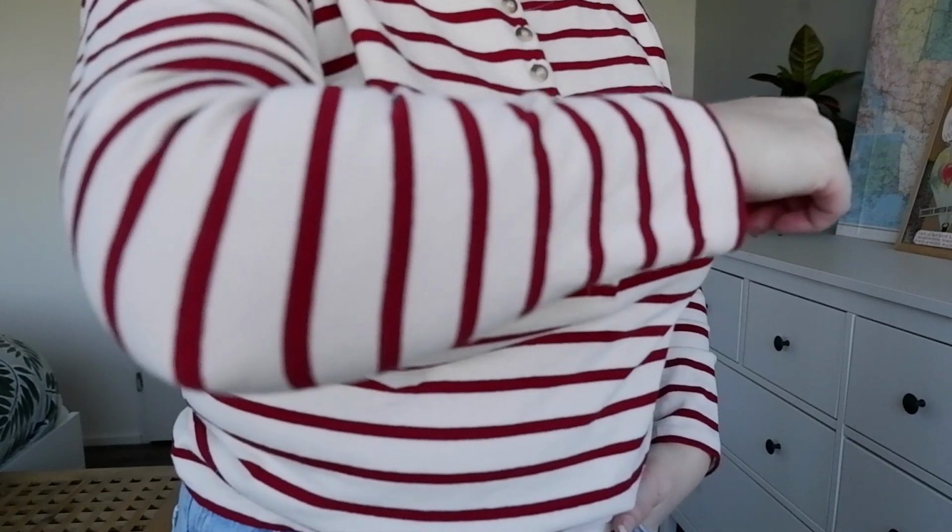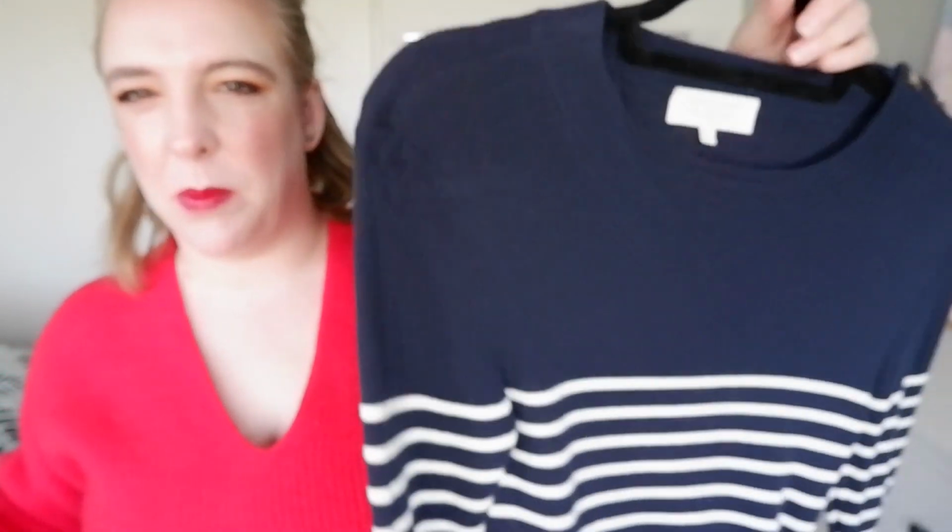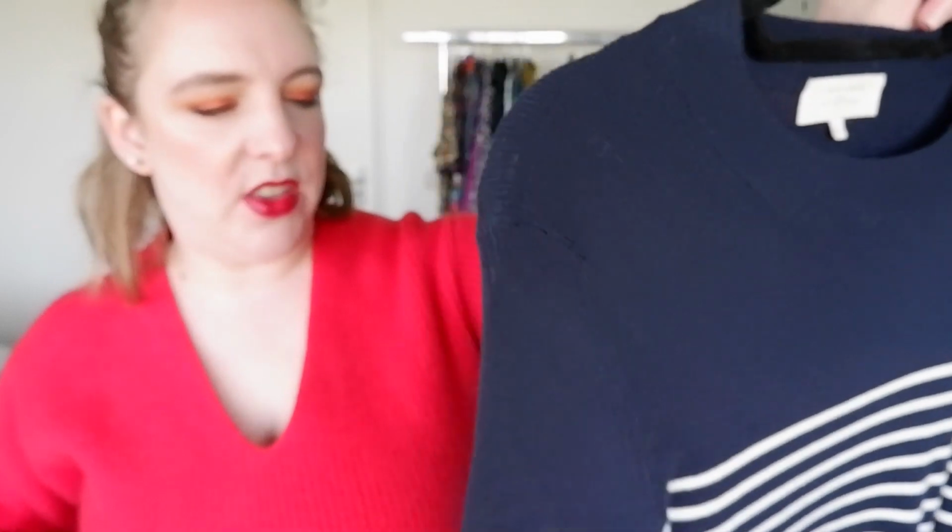And there's actually another one of their marinières on my wish list at the moment. Their Leotine, I believe it's called. I believe this is called the Gatsby, which I like because it has that Henley style with the buttons going halfway down. And I don't remember what this is called. I believe it was called the Martin sweater. And this is so lovely.